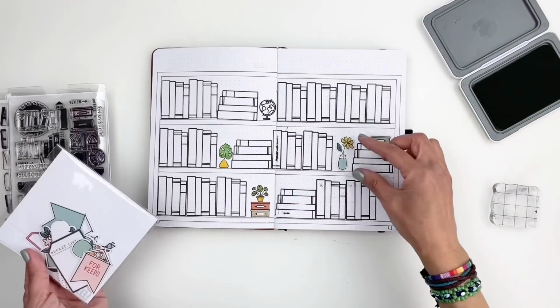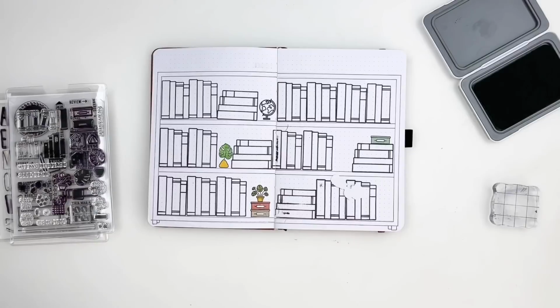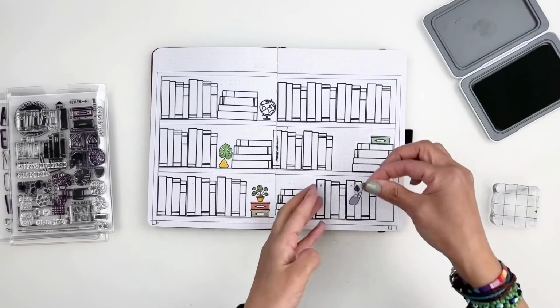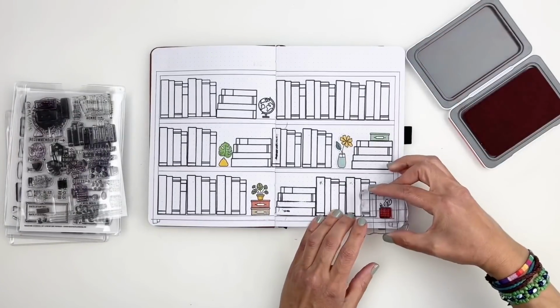And at some point, I even go through my die cuts to add some texture to my spread. And I found this little die cut. It's an old one. It's a glass with a flower and it fit nicely in between my books. So I went with it.